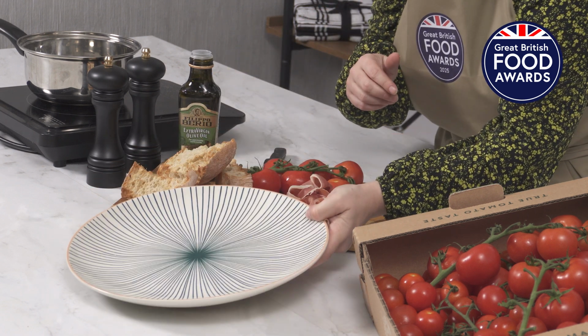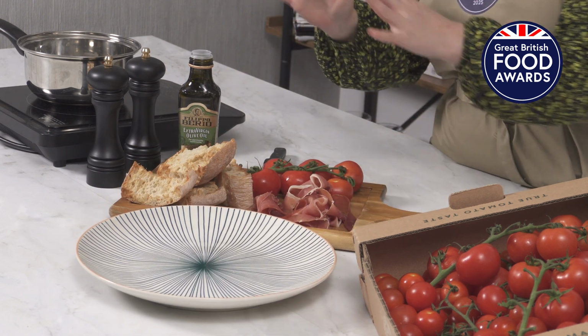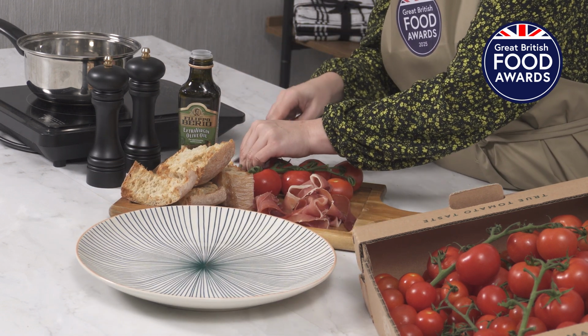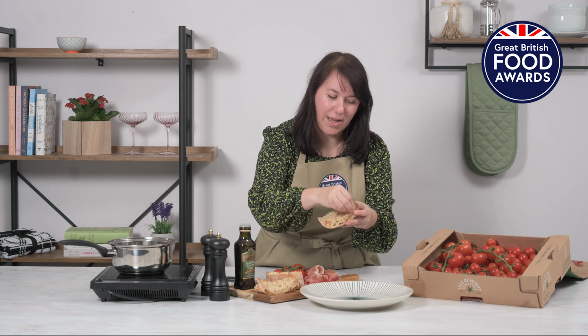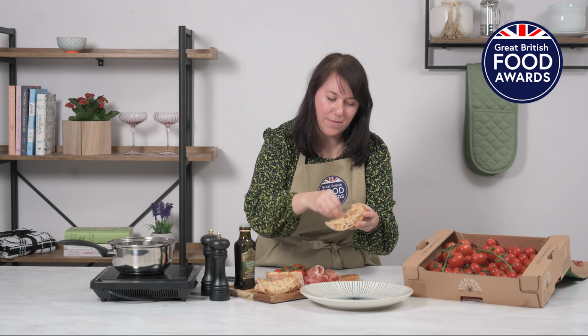Okay, this is so simple. You could make it in a minute or maybe a couple of minutes. Let's see how we go. So I've just got a clove of garlic. I've cut it in half. Got a piece of my crusty bread, and I'm just going to rub it on top. You don't need to chop it up. This will just give it a nice garlicky flavour. Stick on as much as you can. I like it really garlicky.